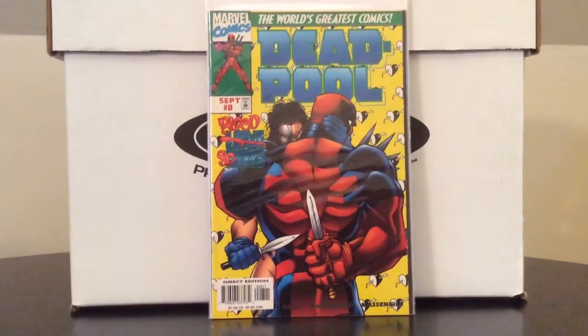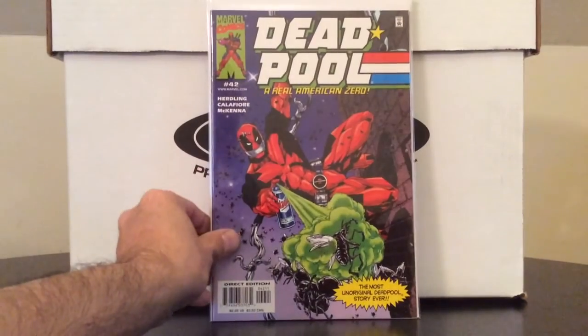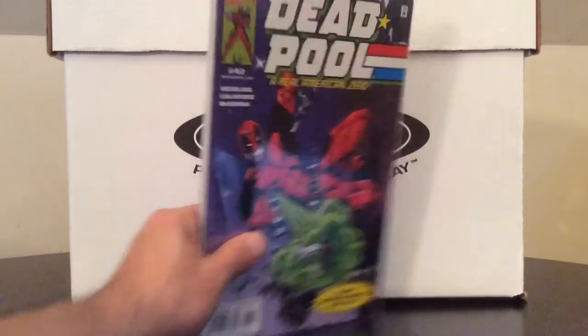And number 8, and this was the one that I was most pleased to pick up. Number 42, an homage and parody to the G.I. Joe silent issue. I forget, this was either $12 or $15, or was that a half price sale at one of my other LCSs.